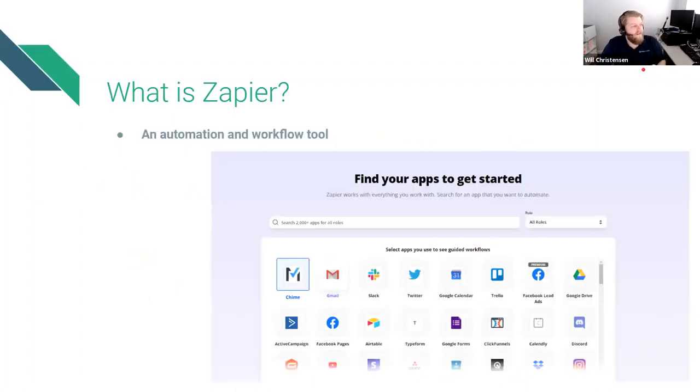So let's get into this. It's an automation workflow tool. So you can see Chime there. You can see several other really powerful apps: Gmail, Slack, Twitter, Google Calendar, Trello, Google Drive, Facebook Pages, Typeform. You name it, it's probably in here. And if it's not, it's actually not that difficult to add it.